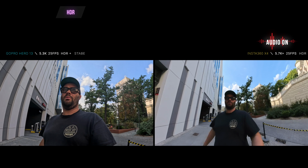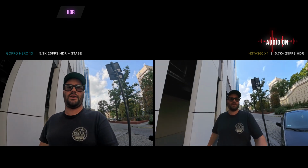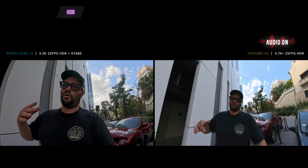That's a massive plus. The GoPro Hero 13 has the option to connect it. It registers the levels. You can see them going up and down, but it does not record the audio. So when it comes to HDR modes, we now have HDR 5.3K 25 frames on the Hero 13, and we have HDR on the Insta360 X4, and it is in 5.7K 25 frames per second. And this is what they look like.